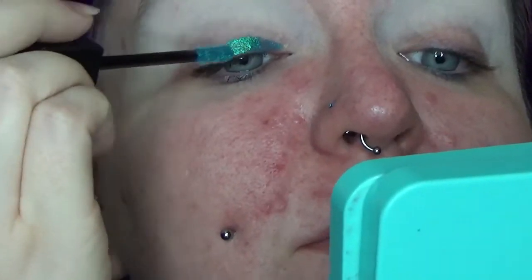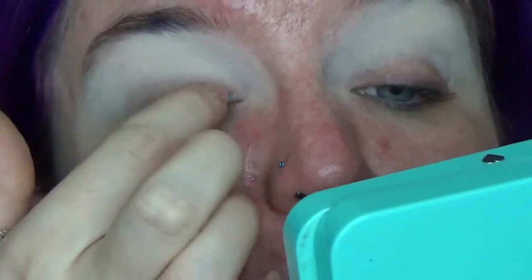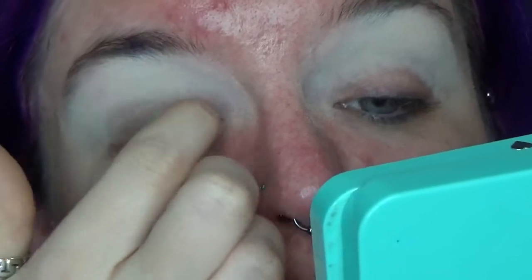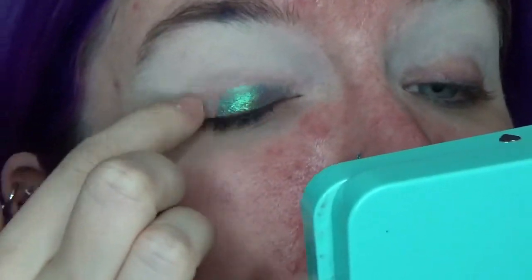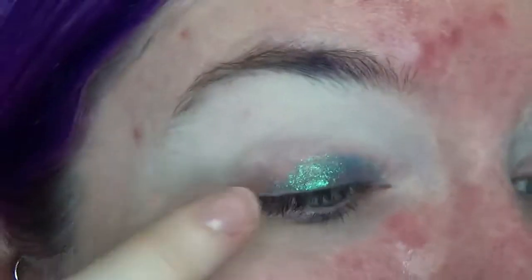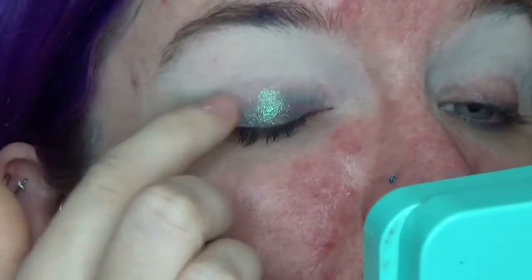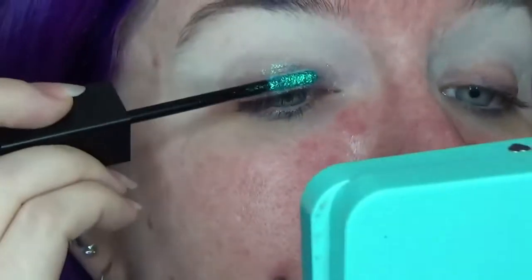I am going to go in on my finger just to blend this out a little bit, because I sometimes feel with products like this, if you keep doing it with the applicator, you can end up with, I don't know, kind of like a chunky effect that's going to be prone to creasing. Okay, so it does sheer out. I'm going to go for a couple of sheer layers, see how it builds up.